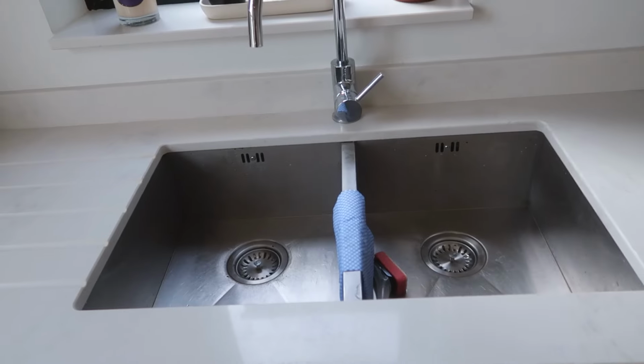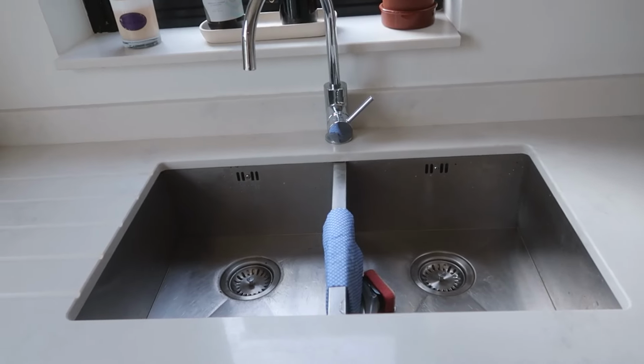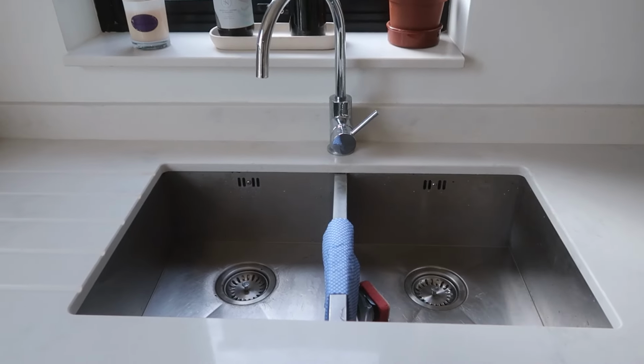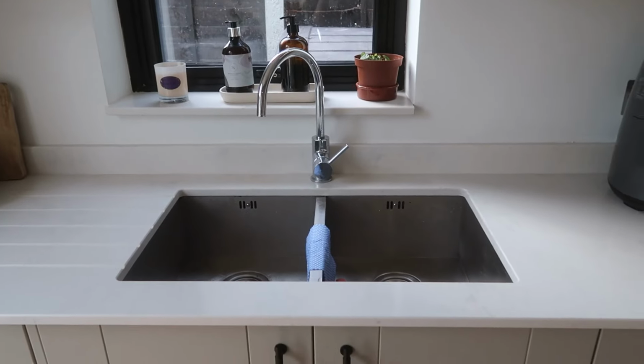However, one of the things I would say is the shape of the sink. I think it looks a lot nicer than a curved one, but it's a nightmare to clean. All of the dirt gets stuck in these little corners and in these crevices, and you're constantly having to scrub at them. So I don't think it's the most practical sink, but I do like the look of it.